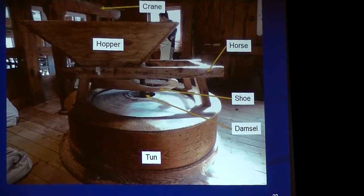They can change the angle of this. So the more you lower this end, the more corn kernels would be deposited into the eye of the stone. But I'll digress here for a minute.